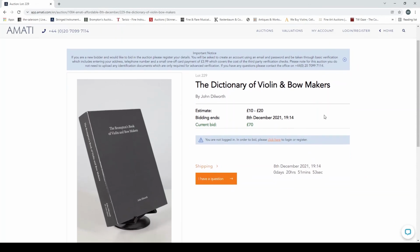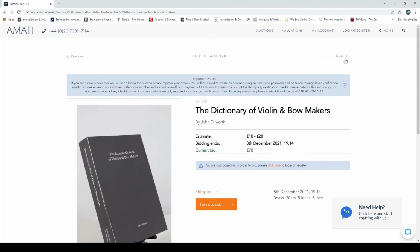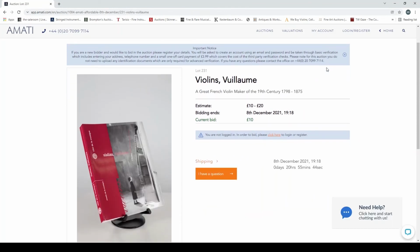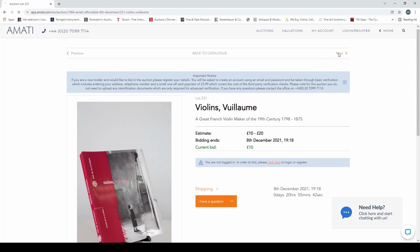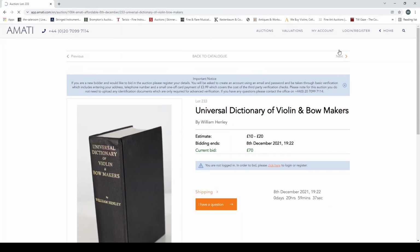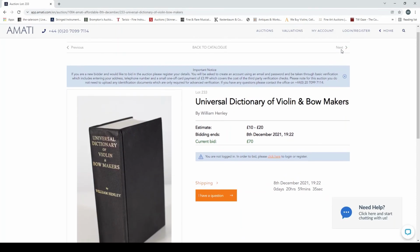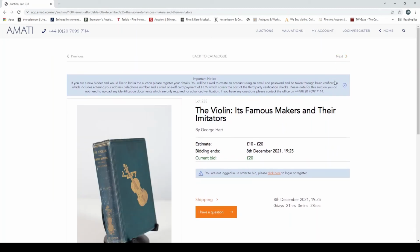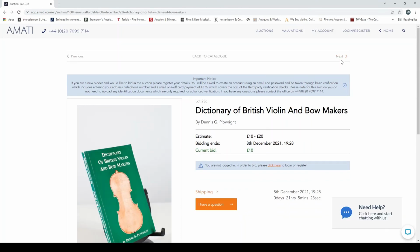The Dictionary of Violin and Bow Makers, John Dilworth. Monograph Collections, volumes 1, 2 and 3 by Dilworth. Violins book. Violin Bridges by Gerald Kilbride. Universal Dictionary of Violin and Bow Makers. Dictionary of Contemporary Violin and Bow Makers, Cyril Woodcock. Violin, its famous makers and their imitators by George Hart. Dictionary of British Violin and Bow Makers by Plowright.